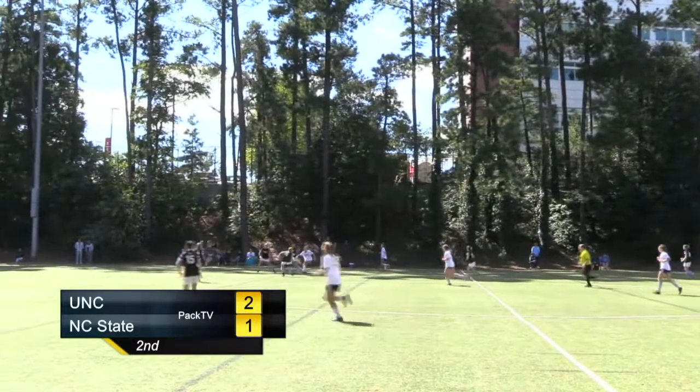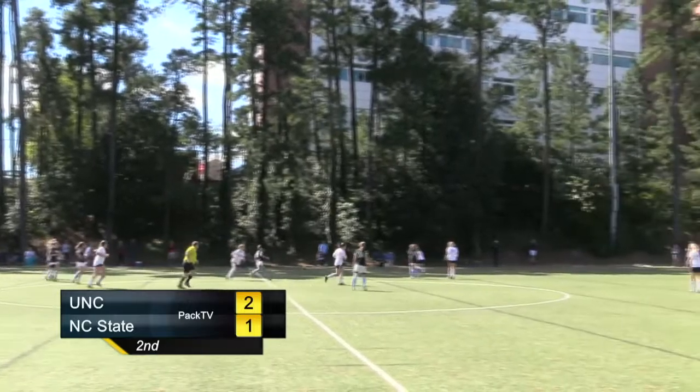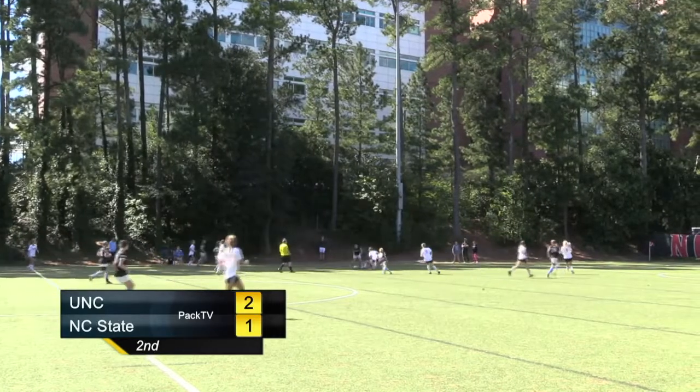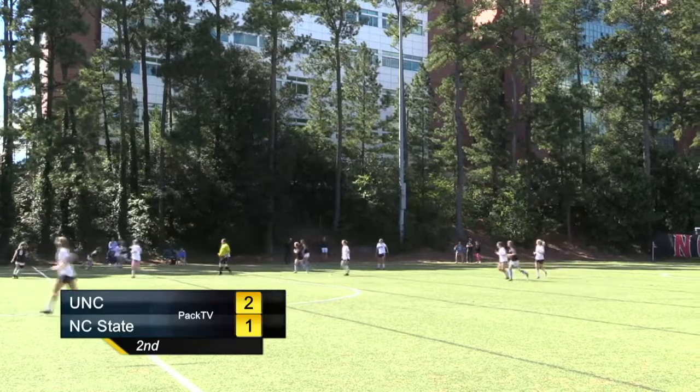I think we can both agree through about 7/8 of this game, Tar Heels have been the better team, but it's not like there's a big gap. Both teams are playing well, and Tar Heels have just been a little better, and they lead 2-1. See if State can even things up here.